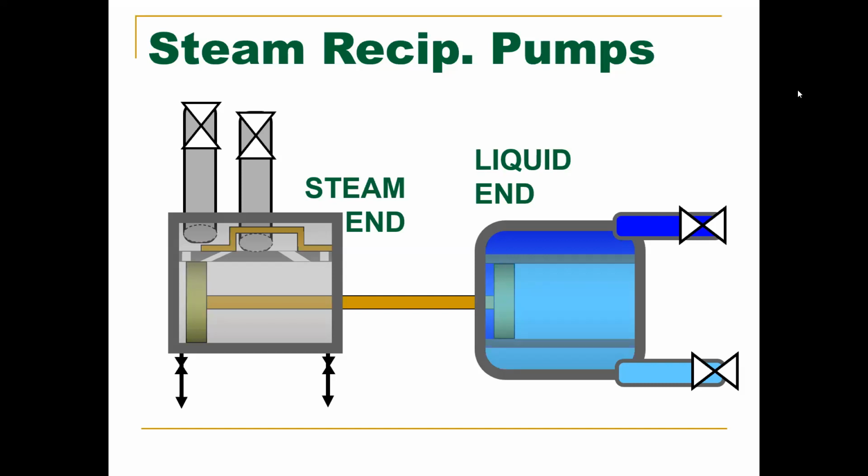So let us begin. Everybody can see the PowerPoint? All right, good. Let's change our pen color. Tired of red, go green. So before we absolutely begin, centrifugal pumps.